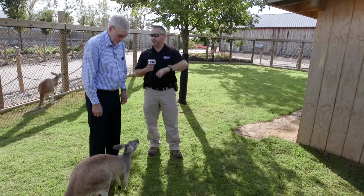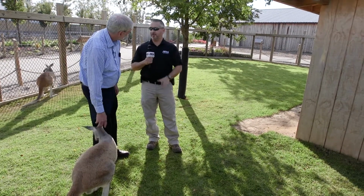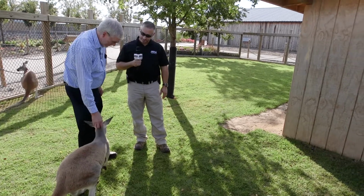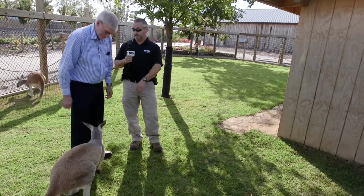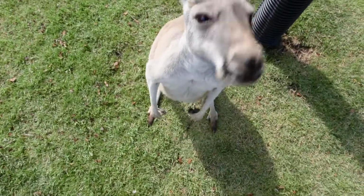The people will stay on a path, and the kangaroos can meander across that path, through the path, and around the exhibit. Okay, so they might come up to people like this? Yeah, so you'll get really close as opposed to what you've got here. Right. So you'll be really close with them. It'll be a really intimate type exhibit.